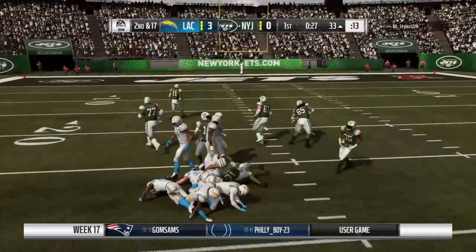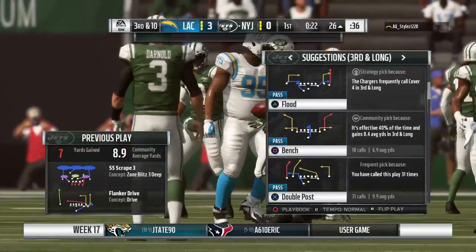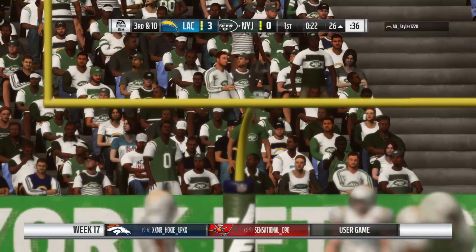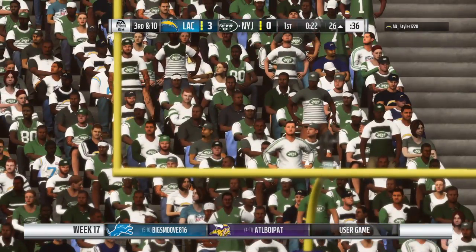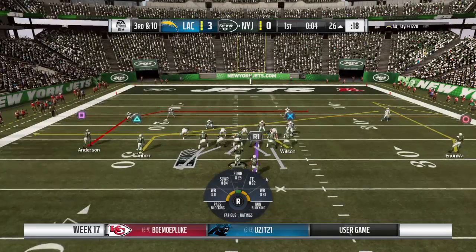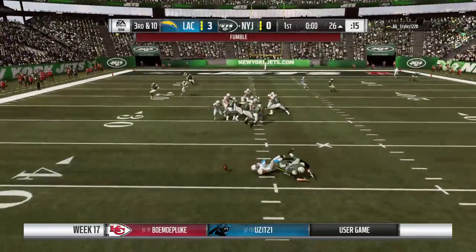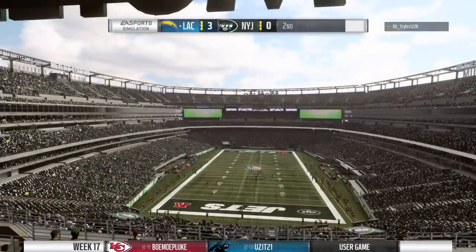Newell's got it. Complete. Stops short of the 25, but that second effort got him a couple extra. The reception good for 7. It's third down. Throwing here on third down. Darnold, nowhere to go here. He lost the football. And this is recovered by the Chargers.